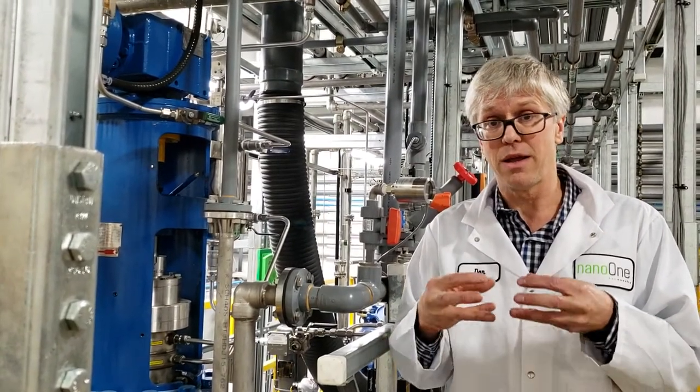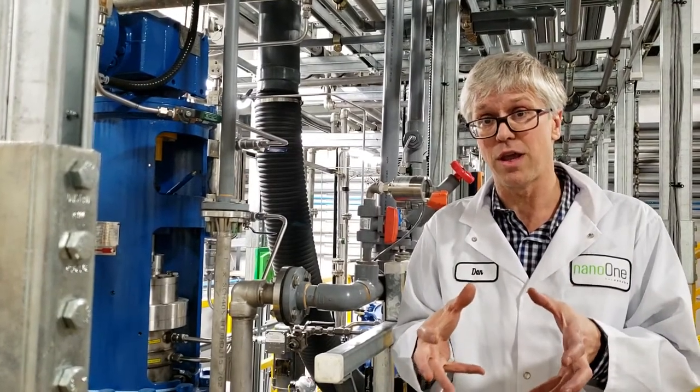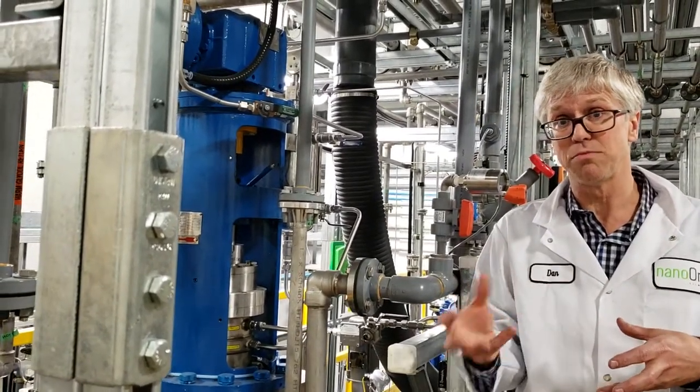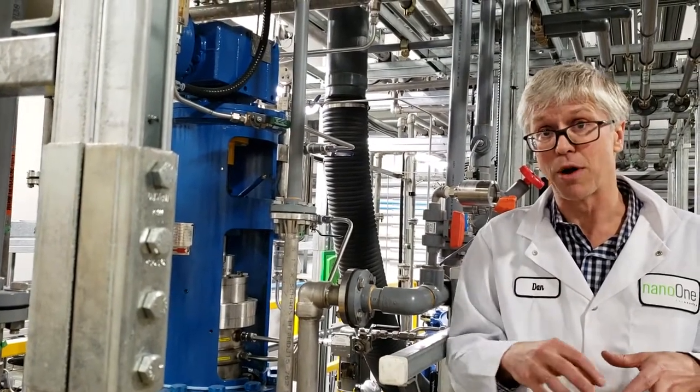We get the lithium mixed in solution before we ever get to the furnace, and that's really the key, where the key innovations are. So we have that patent process, we've patented the materials made with that process, and of course the batteries that use the material that are made with that process.